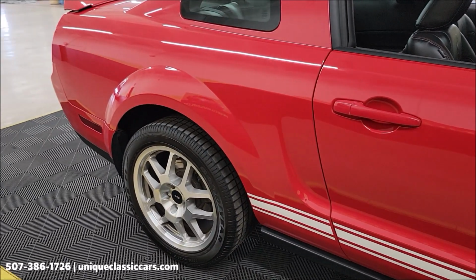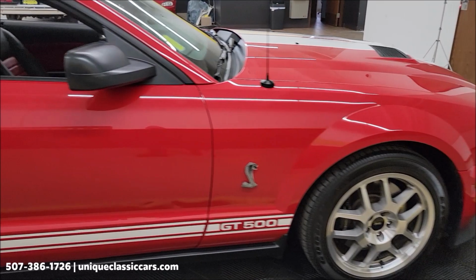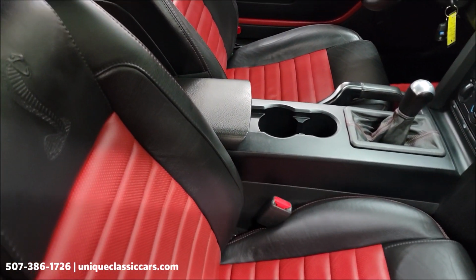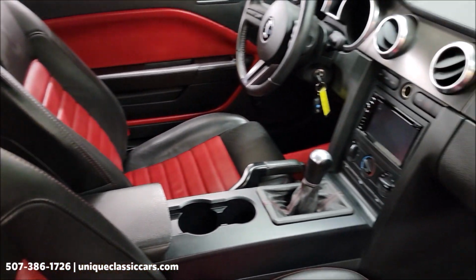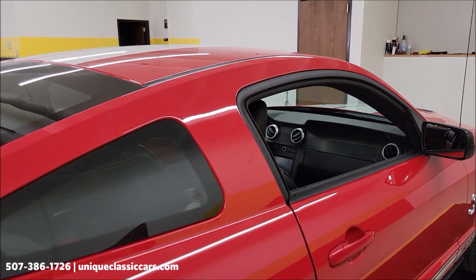Riding on the correct SVT alloy wheels with the Brembo brakes. As you see down the passenger side, really free of any major nicks, dings, scratches. Here's that two-tone leather interior. Center console with that 6-speed manual transmission. Does have an aftermarket stereo that has been installed.